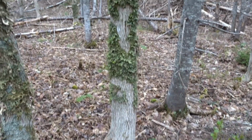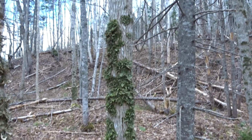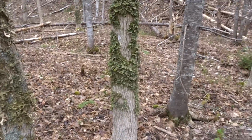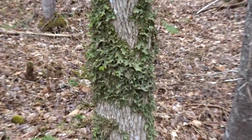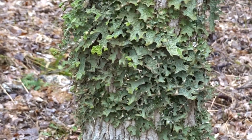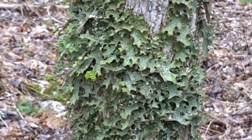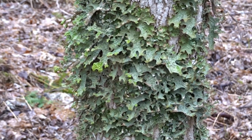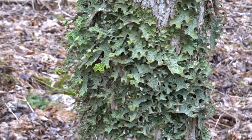A lovely lichen growing on this young maple. It looks like ivy growing on an oak. I'm not familiar with this particular lichen, but I can tell you two things about it. One, it's edible, and two, it's medicinal.